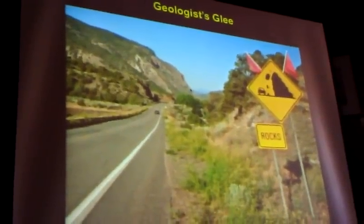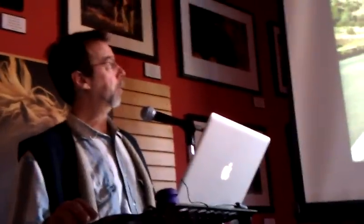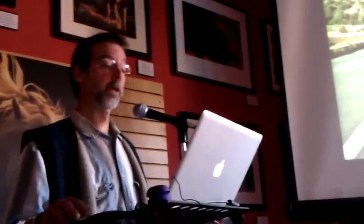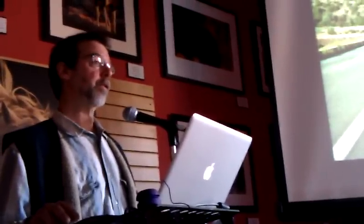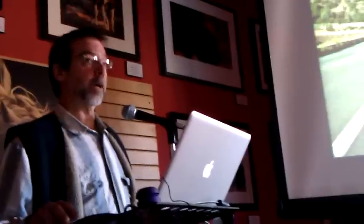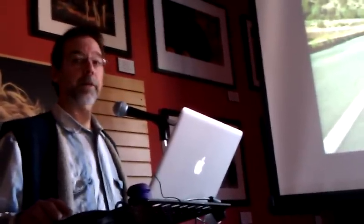My favorite such event happened in July of 1991, when after 3 days of rain, there were 11 debris flows triggered, dozens of rock falls along a 5 mile stretch of the highway here. And the highway was closed for 19 hours. There were cars trapped in between, and incredibly, though, nobody was hurt.